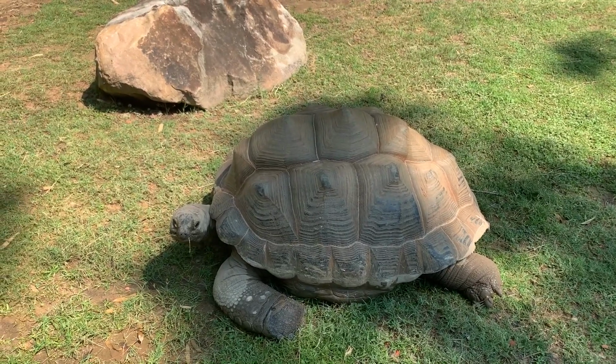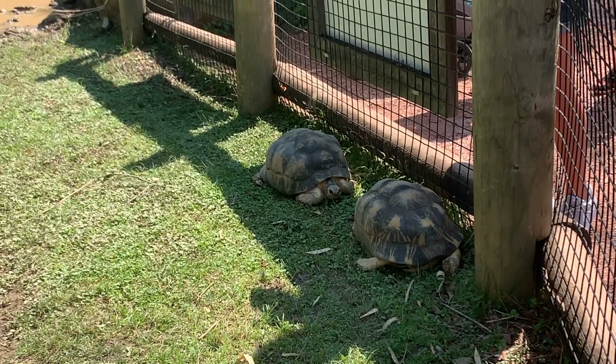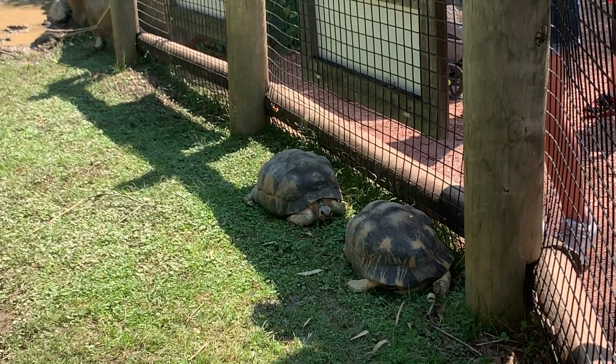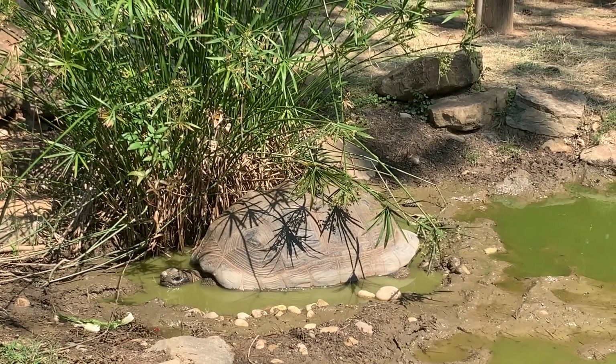Across from the second elephant exhibit is a small yard that hosts both the Aldabra giant tortoises and radiated tortoises. Aldabra tortoises are the second largest species of tortoise in the world after the Galapagos tortoise.